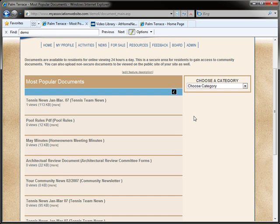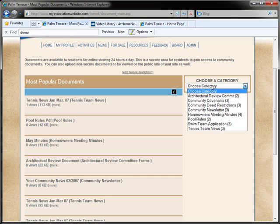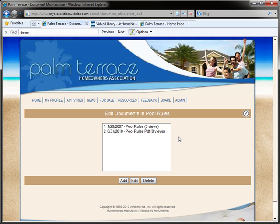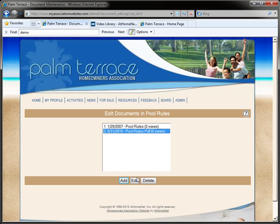Okay, so the next thing I want to show you is another addition we've done to documents, which are thumbnail images, which will allow you to put a neat little either a preview of the document or an image that's iconic of this document out on this initial page to give it a little bit more visual flair to your page. So I'm going to go to the Pool Rules category, drop that down, switch over to Pool Rules, and go in and edit one of these documents by clicking the edit icon. So we'll edit this PDF here.